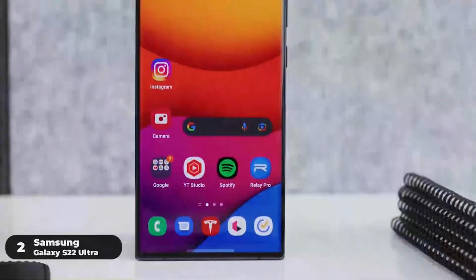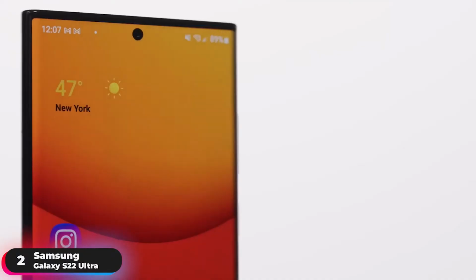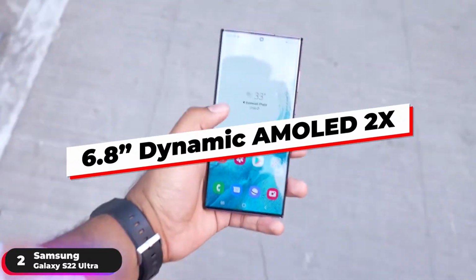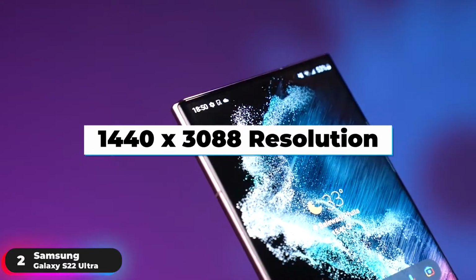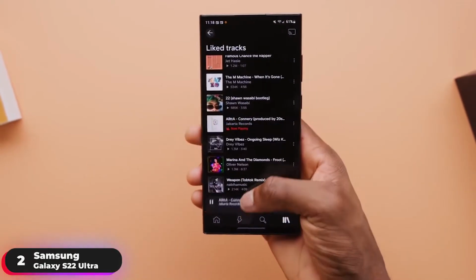Number 2. Best Android phone. Samsung Galaxy S22 Ultra. The Samsung Galaxy S22 Ultra is our pick as the best Android waterproof phone. Take your must-see content to the next level on its 6.8-inch Dynamic AMOLED 2X display with 1440 by 3088 resolution that's protected by Corning Gorilla Glass Victus, and the smoothest adaptive 120Hz display with Vision Booster to optimize brightness and color contrast.